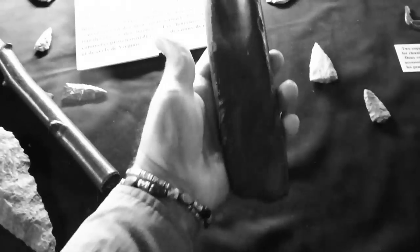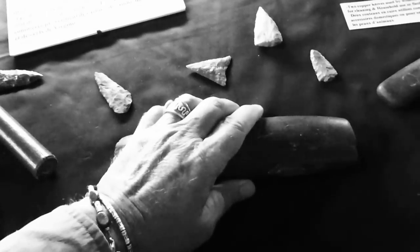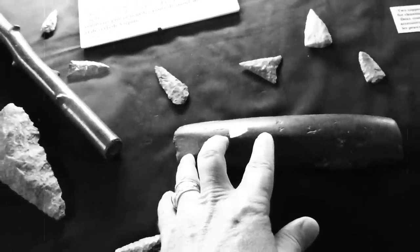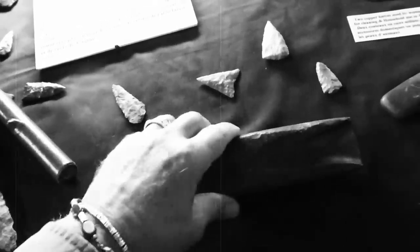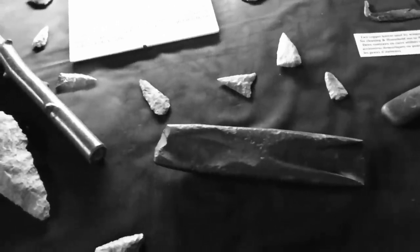I'll tell you, this is a fantastic tool. It could be hundreds, if not thousands, of years old. Even though this is made from stone, some things still maintain their, I guess, utility, because today you can find the same type of tool made out of metal. Its utility has lasted man for thousands of years.